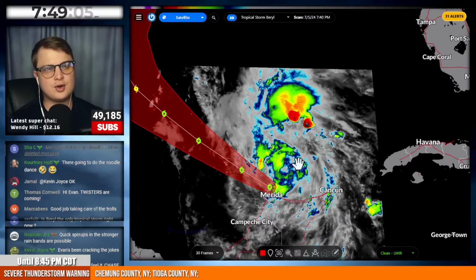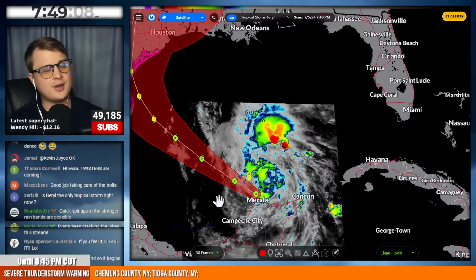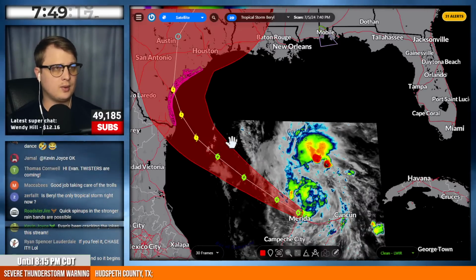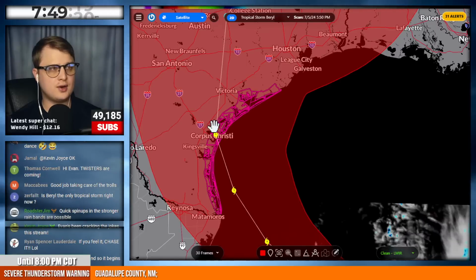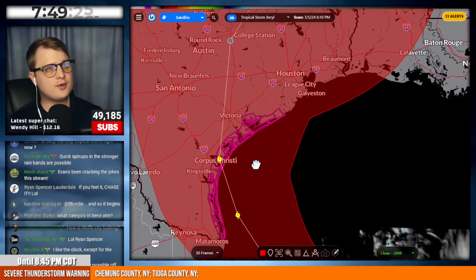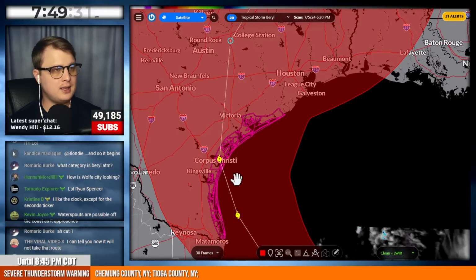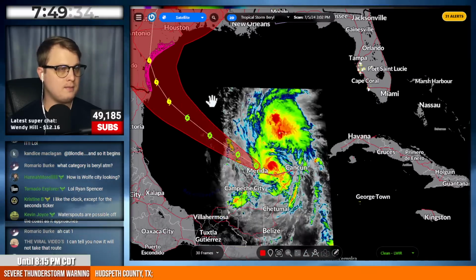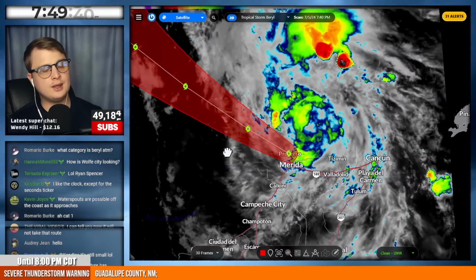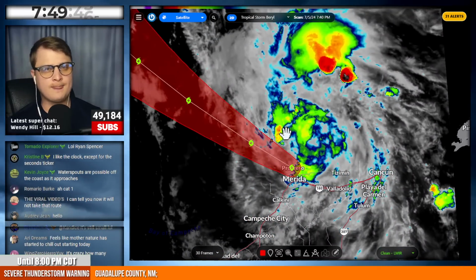Quick spin ups in the stronger rain bands are possible. Exactly. And we got to watch out for that threat. That is also a scenario. This thing could stay relatively weak or be a weak category one, and then we're going to get some of those significant impacts near the center of circulation as it makes landfall, whether it's over here near Victoria, Kingsville, maybe a little bit further north. We'll see. But the tornado threat might be one of the bigger damage producers, a little bit less widespread, but you get an EF1 tornado, or maybe even an EF2 tornado, you could see some quite significant damage out of that sometimes.